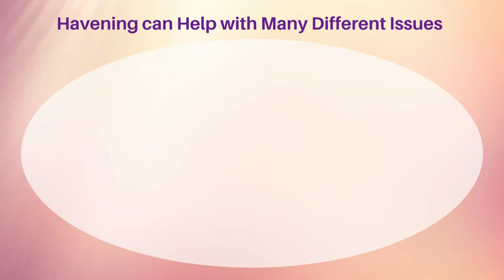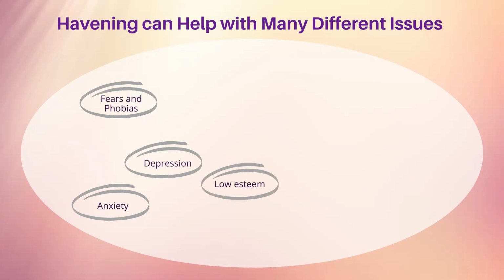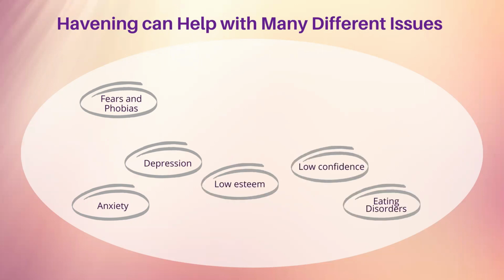And because in havening, we have really peeled this process down to its very essentials and the actual neurochemical essence of what happens, we can apply these very same processes that we use to many, many different issues. And the list I'm going to give you now is by no means exhaustive. Let's start with fears and phobias that have the same type of encoding. Anxiety usually has an accumulation of these types of encodings at the bottom of it. So the same with low mood and depression, with low esteem, low confidence.